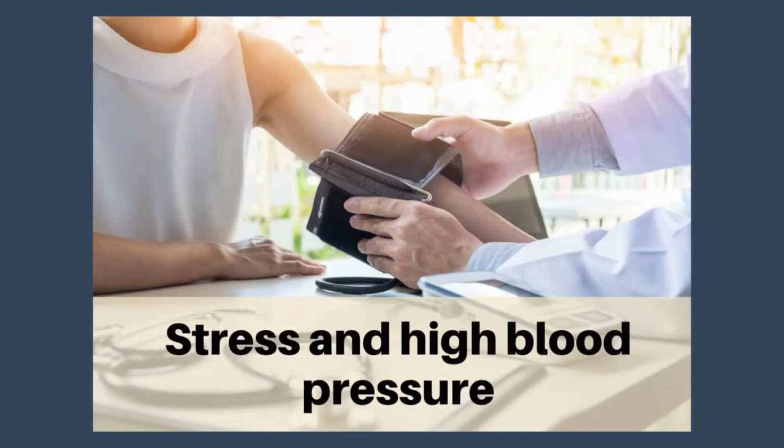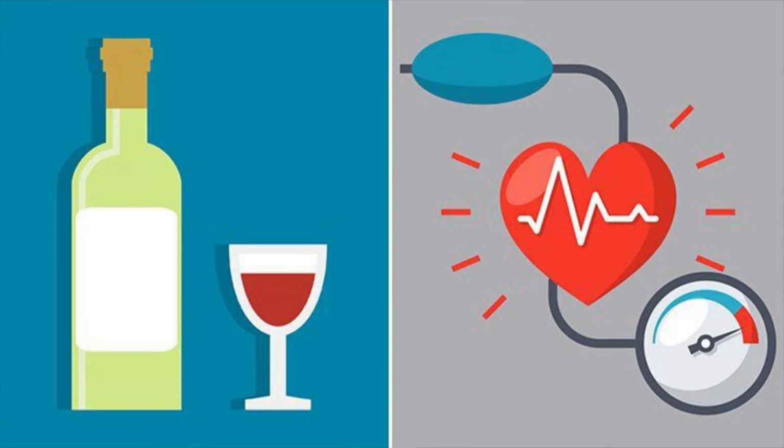Stress management is another important component of lifestyle changes. If you are a high-stressed individual, you need to be counseled, and you can practice meditation, yoga, which helps lower the blood pressure. And alcohol is an important cause for high blood pressure. If you consume excess amounts of alcohol, it leads to hypertension.